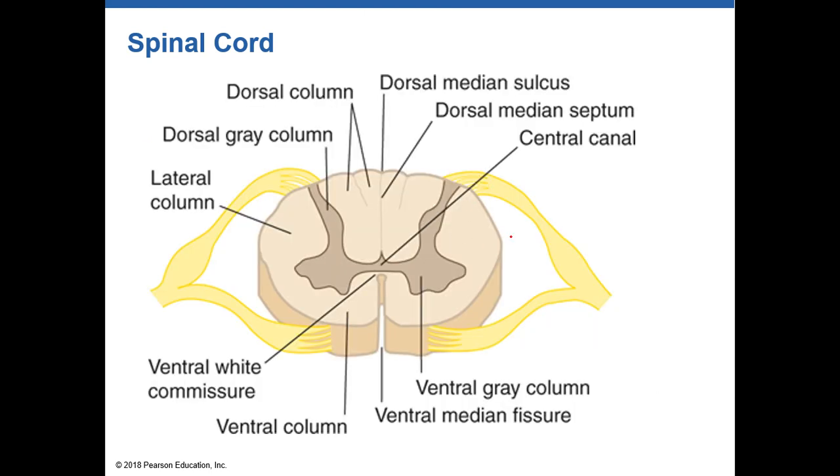So right here, this is a good picture that shows the white matter. Here we have our lateral. Here we have our ventral white matter. Remember, these are both ascending and descending. And then dorsal over here is just ascending.